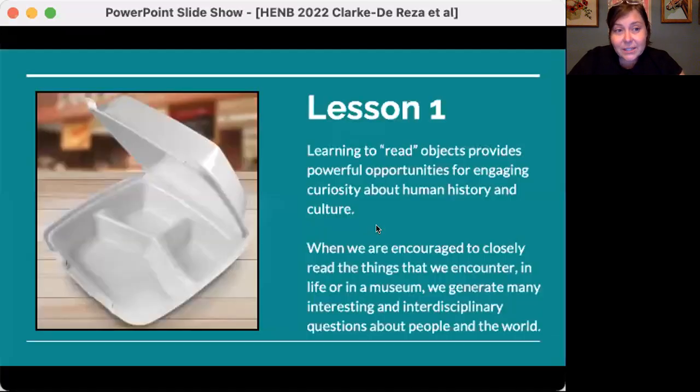So, in closing, what did we learn from a styrofoam lunch tray and a Caliban? First, objects create powerful opportunities for engaging curiosity about human history and culture. Learning to look at them closely can improve our skills in observation and critical thinking. The styrofoam tray showed us that when we read the things we encounter, we generate many interesting and interdisciplinary questions about people and the world. Finally, these questions create the opportunities to link past and present, old and young, history and culture.